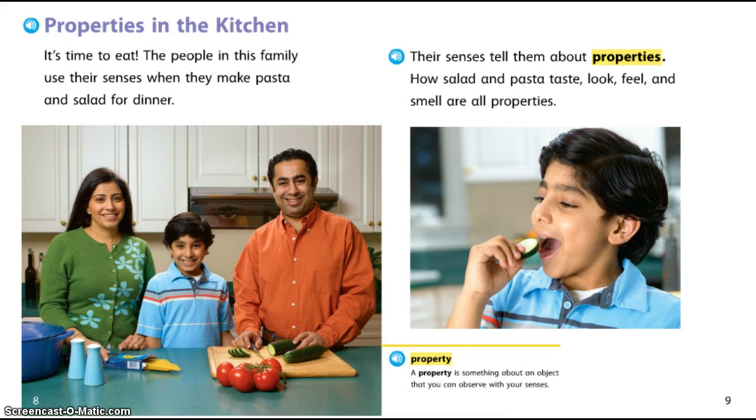Properties in the kitchen. It's time to eat. The people in this family use their senses when they make pasta and salad for dinner. Their senses tell them about properties. How salad and pasta taste, look, feel, and smell are all properties. Property. A property is something about an object that you can observe with your senses.